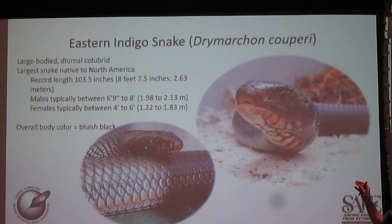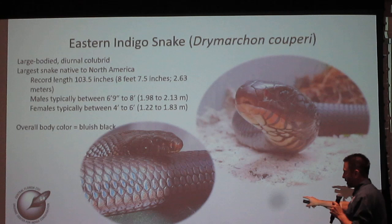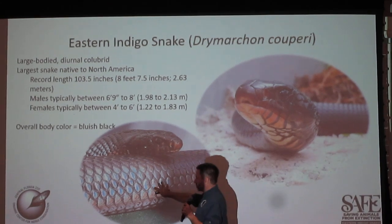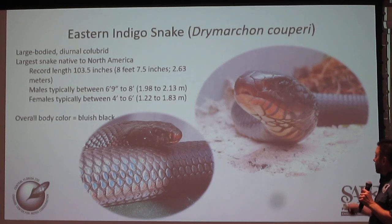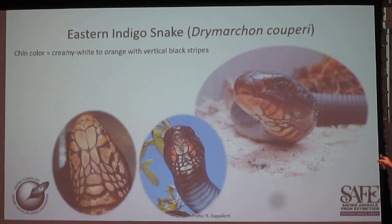Overall, they're this bluish black. They're so blue, they're black. When the sun hits them just right, they have this really cool iridescent sheen. They've got this creamy white to an orange color on their chin. Sometimes it's just a small little spot like a goatee, or it can be maybe a third of the way down their body.